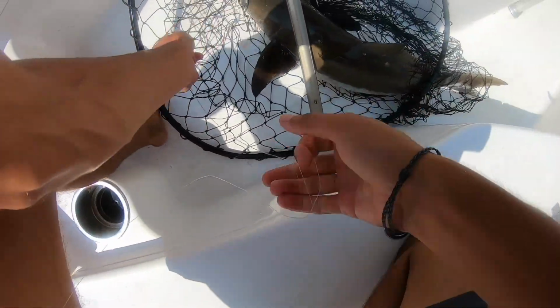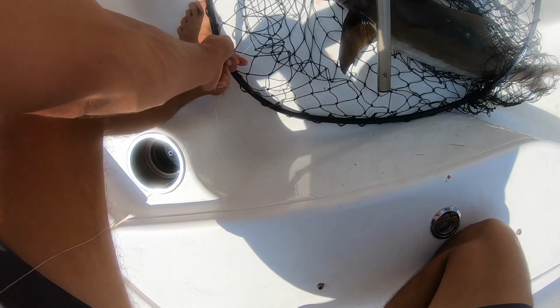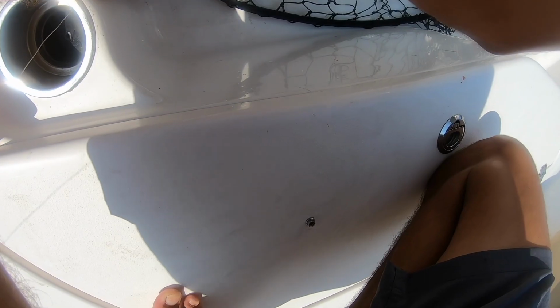Watch out, because the hook is out. So I think the hook is outside of his mouth and it might be through his face still. So if he shakes, he might rip the hook into your, you know what I mean? I can't tell if he's unhooked completely. Oh yeah, he's completely unhooked.